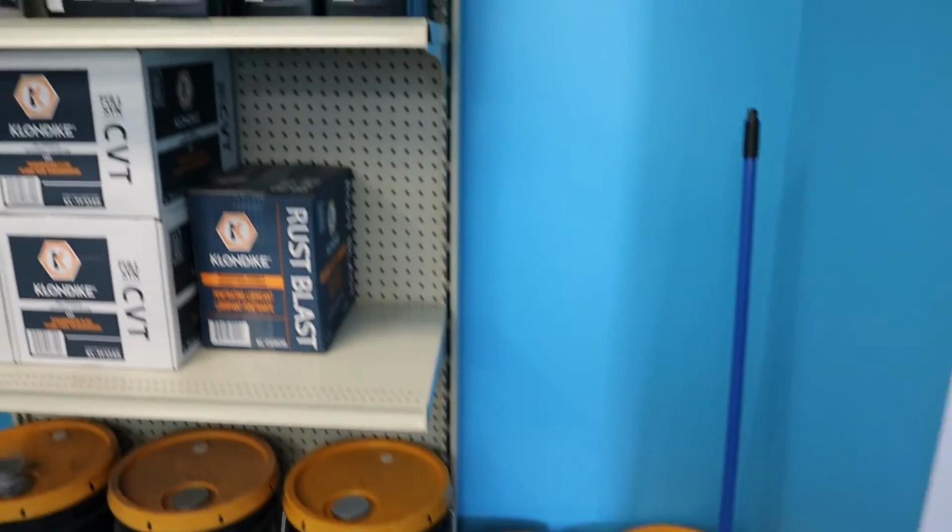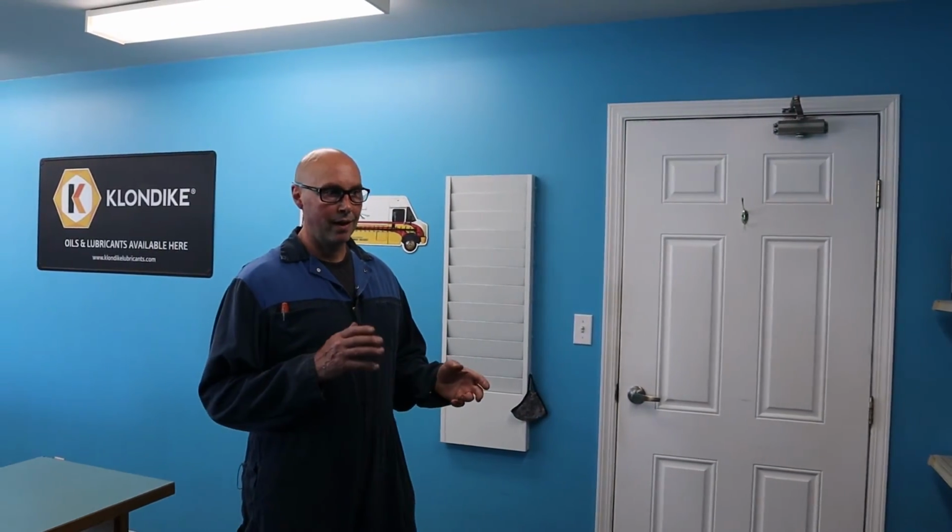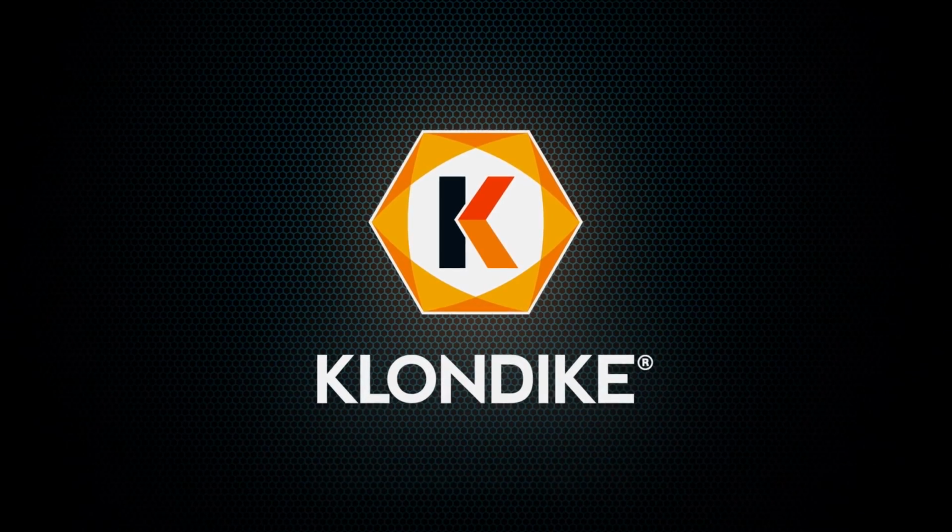So we do have more, the 5W20, the 5W30, the semi-synthetic 5W20, the semi-synthetic 5W30 that we use, and that's kind of our general 5W20 oil. So rather than just going with a standard or a conventional petroleum oil, we like the semi-synthetic because it just covers that many more models.